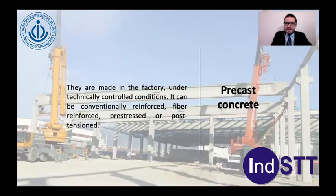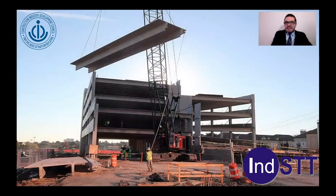Precast concrete. Precast concrete has been used for many years, but thinking post-COVID-19, we can apply precast concrete because it is made in a factory under technically controlled conditions. It can be conventionally reinforced, fiber reinforced, pre-stressed or post-tensioned. We can precast so many elements: beams, girders, columns, piers, piles, slabs, walls, etc.